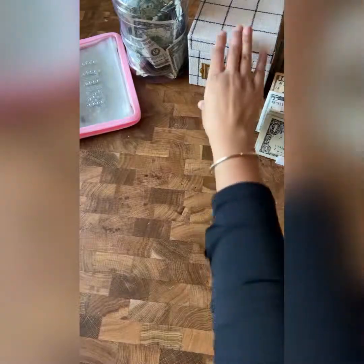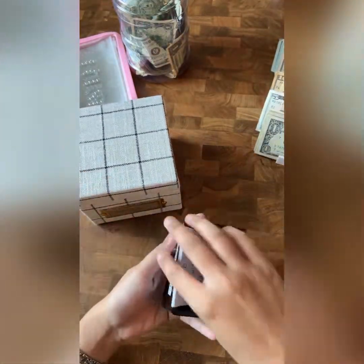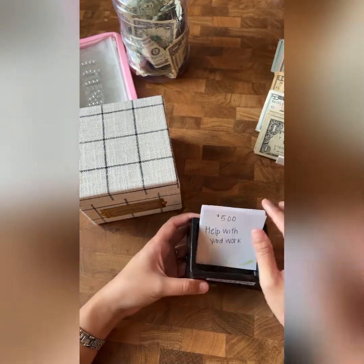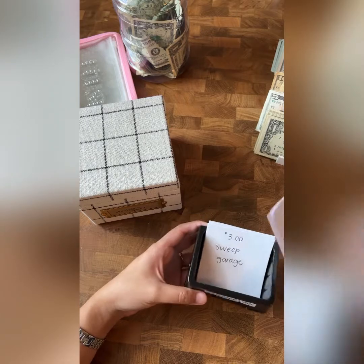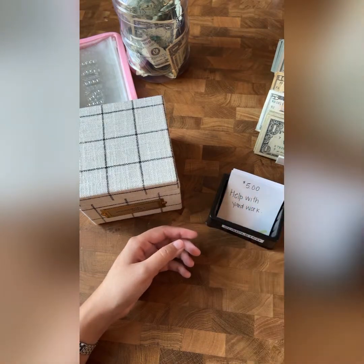Okay, next we're jumping into my kids' allowance. This box is from Target. It says available work. And this little black thing I actually made, it's where they put their completed cards. And actually, whenever they finish it, one kid has to pay the other kid, so it keeps them honest.